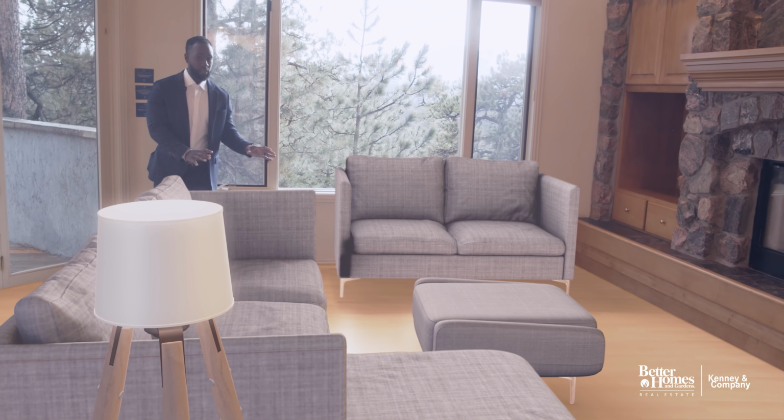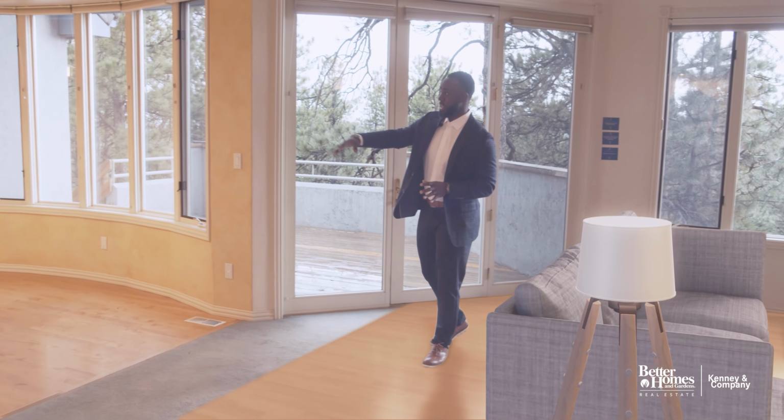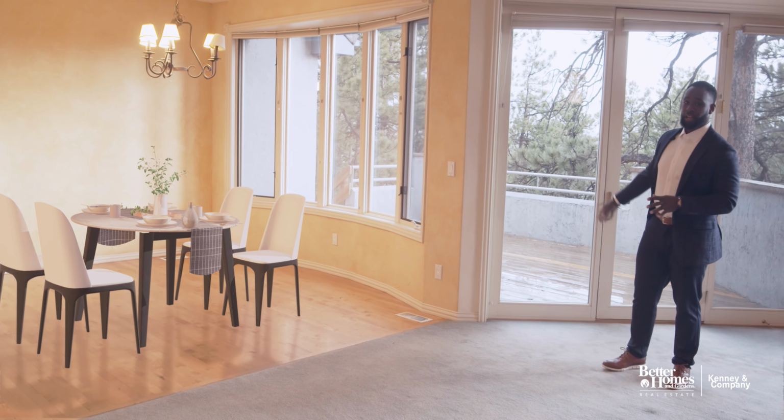I feel like this would be a conducive use of this space. And then if you need to eat food or anything like that, you have a nice little nook area over here where you can put a circular table underneath the lights as you look outside and enjoy your morning breakfast.